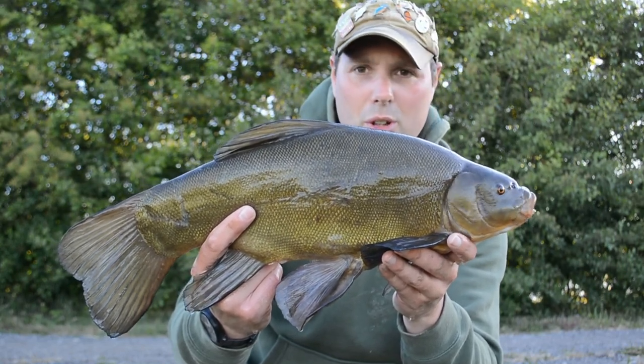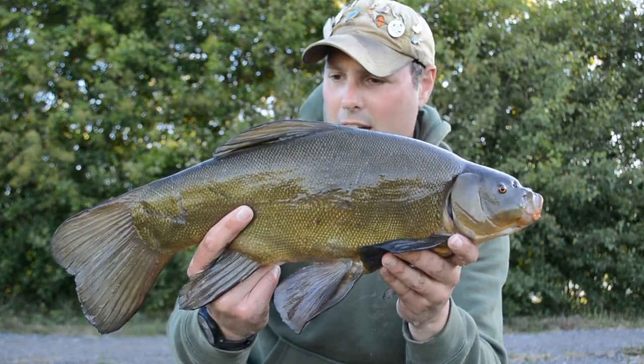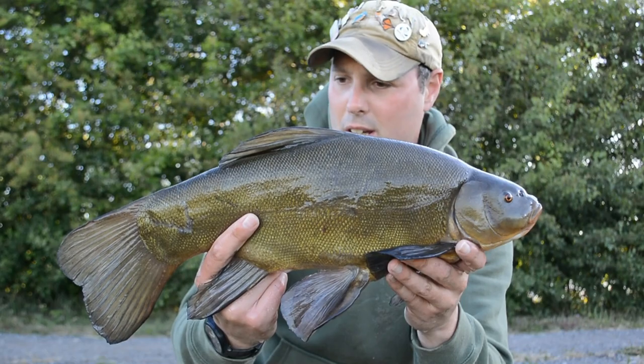So without further ado, we'll get this one back, we'll put another PVA bag system on the spot, and we'll see if we can get another tench, see if we can get another bigger one. But yeah, I'm chuffed with that. It's a nice fish.